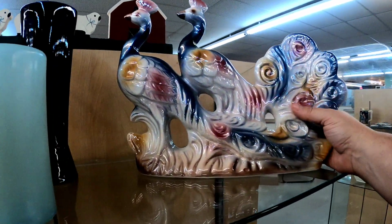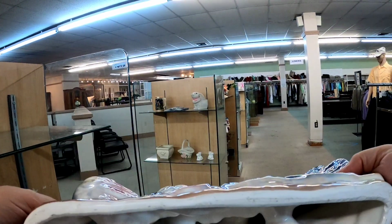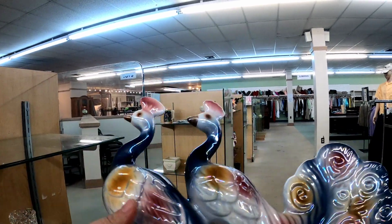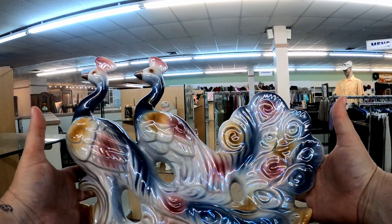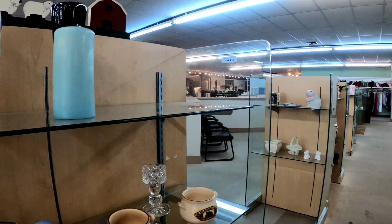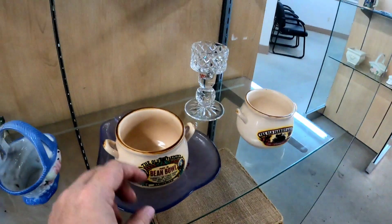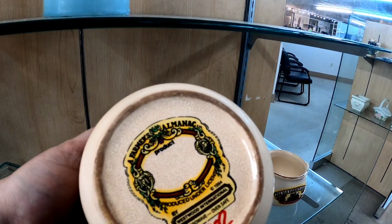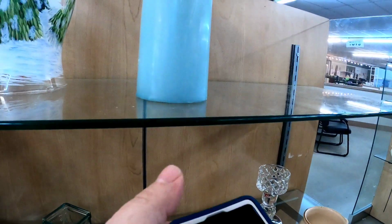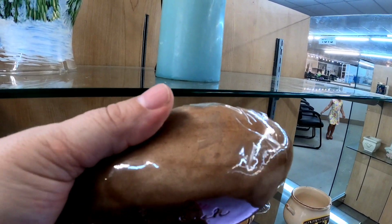And then, what are these? Look at this. They are so cute. If you do not know, they're only $4. If you don't know, I love peacocks and I love dragonflies. So those two went in the cart. This was a Farmer's Almanac bean bowl, and the comps actually looked okay, but they weren't great, so I did decide to put those back.